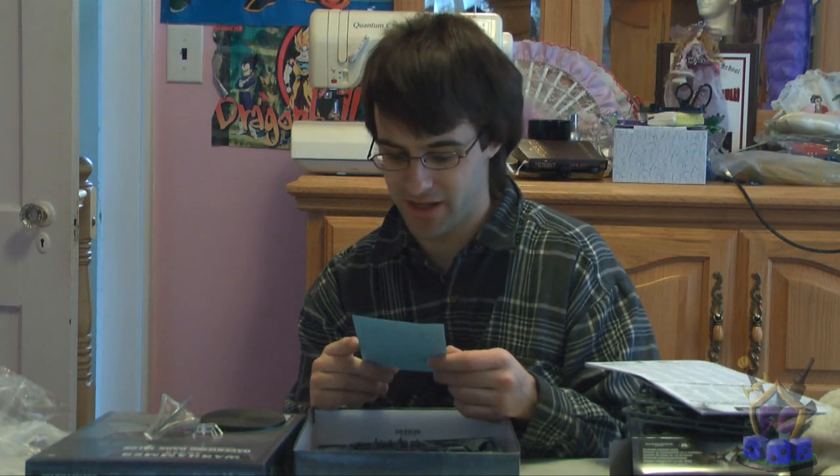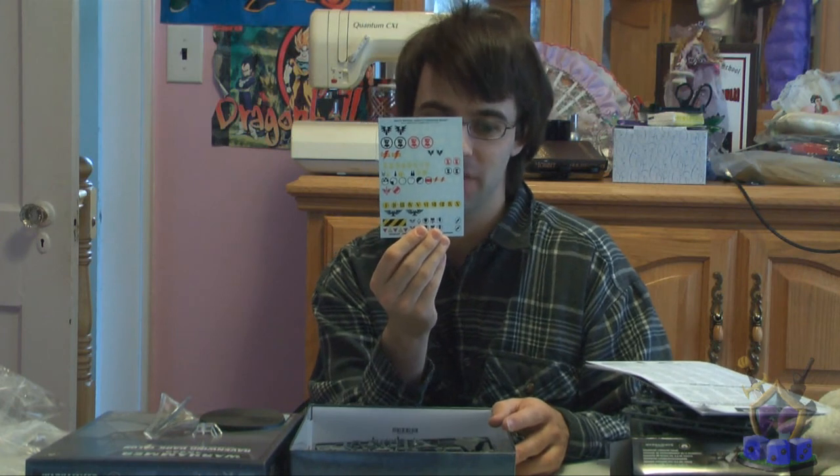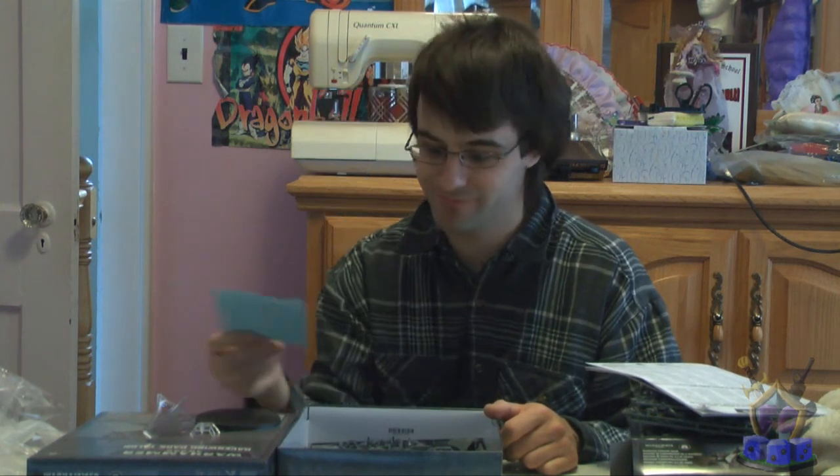And we also have, and I find this overly hilarious, the water transfer sheet. The reason I find this overly hilarious is that there is a total of 2 Ravenwing water transfers on this whole thing. There is 2 Dark Angels, 2 large Dark Angels, and 1 Deathwing. And the only other thing they have is the company symbols, which makes no sense for the Ravenwing. So essentially this water transfer sheet is completely useless.